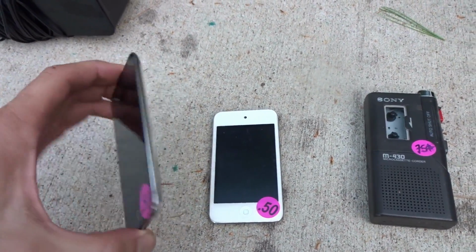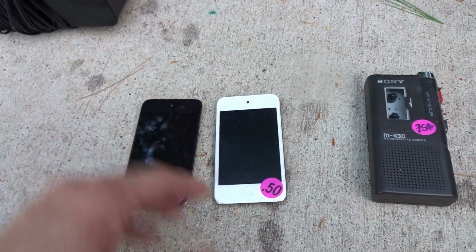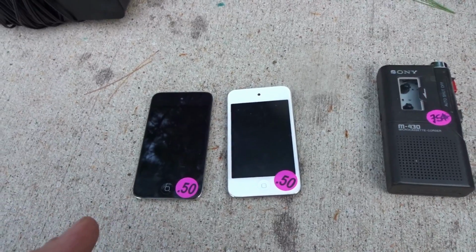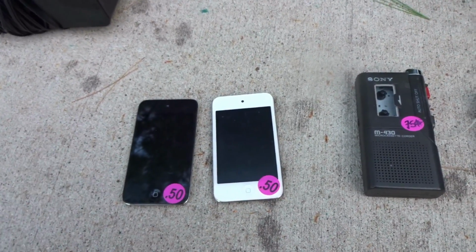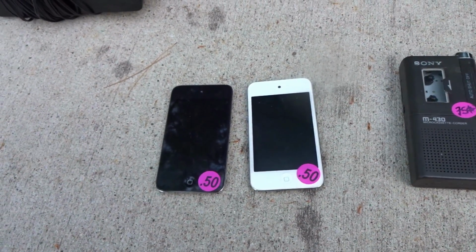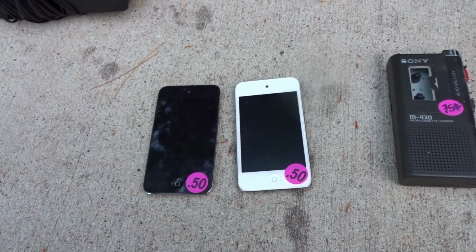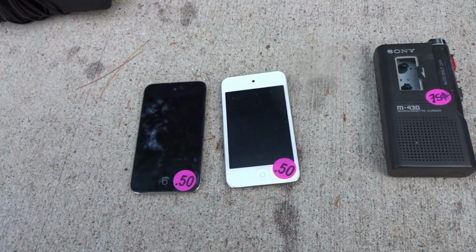And then she had 2 little iPods. I don't remember what generation, but only 50 cents each. I asked if they worked. She said they did. She just didn't have the cables for them. But she did erase them before she put them for sale. One is an 8 gig and one is a 16 gig. The 8 gig is selling for about $25, I think. And then the 16 gig, I think, was selling between $30 and $35.